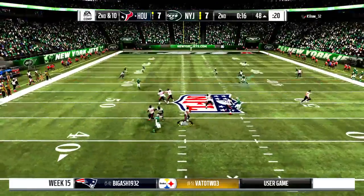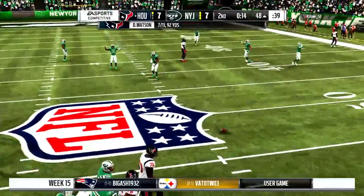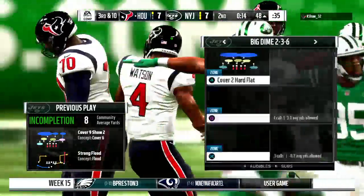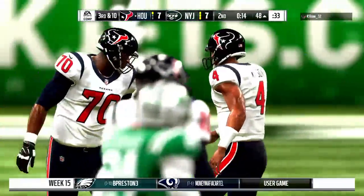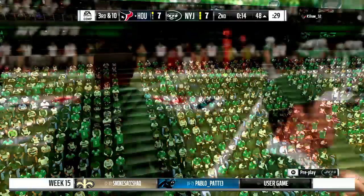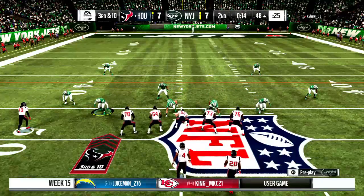Throwing again is Watson. Oh, the ball comes out on the hit, but they'll say it's incomplete. This offense was on the move. Now 2 straight incompletions have them looking at 3rd and 10.